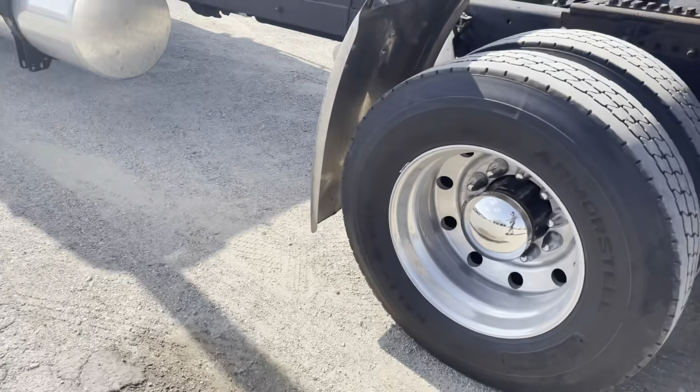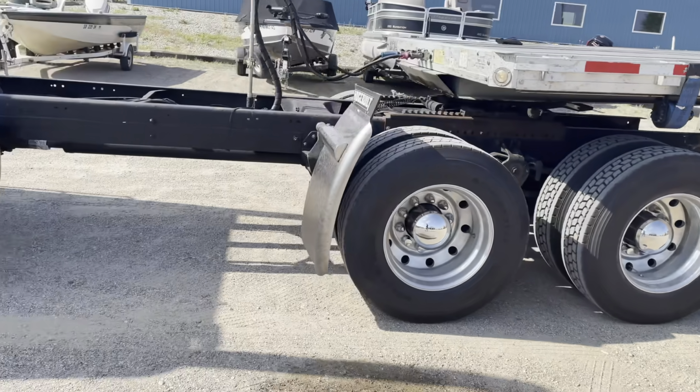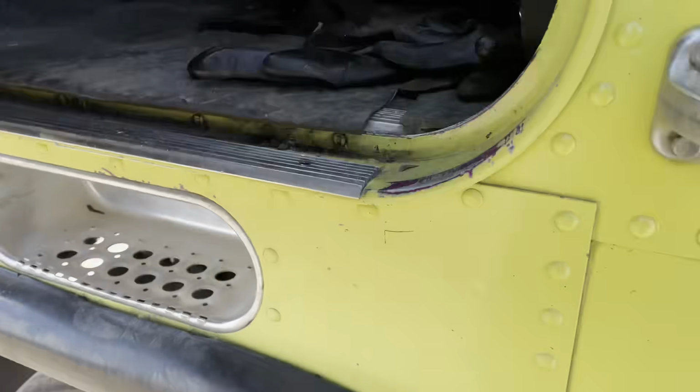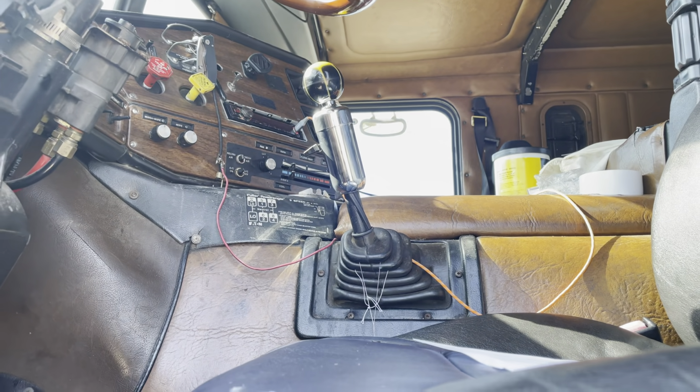But that's gonna end this video off, and y'all are gonna have to tune in next time to see what piece of equipment I just bought. So it's definitely gonna be worth watching. This is a pretty cool piece of equipment. Got my shifter put on right.